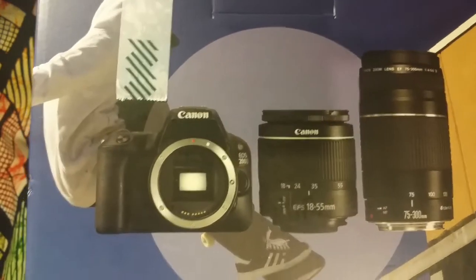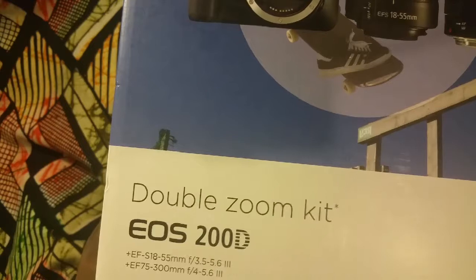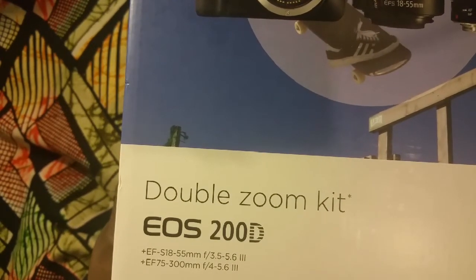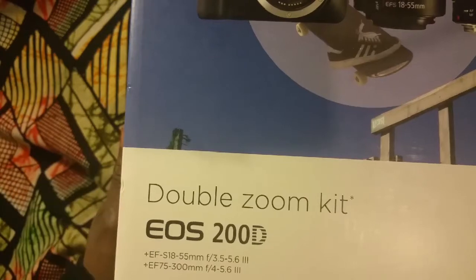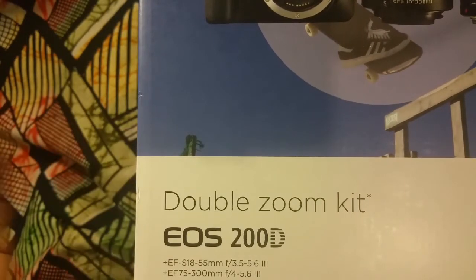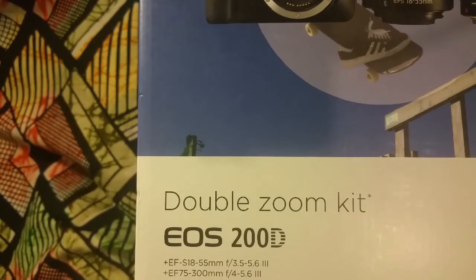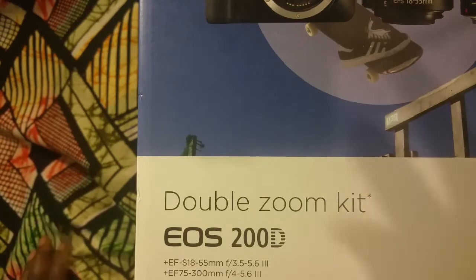So the camera I got, I don't know what I can show you, I'm really sorry about this, is the double zoom kit EOS 20D. I think they call it the SL2 in the States, Rebel SL2. And the amazing thing about this, it came with two lenses. So I'm just going to quickly unbox it, and then shortly after I finish this video, I'm going to do another video just featuring this item.